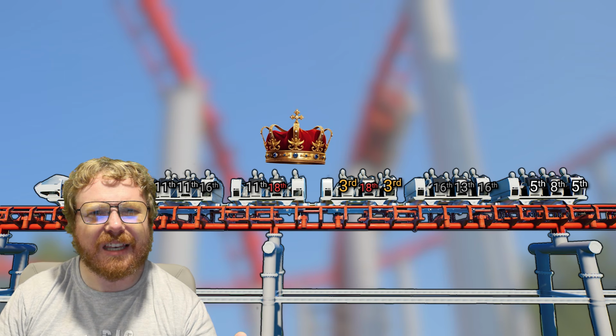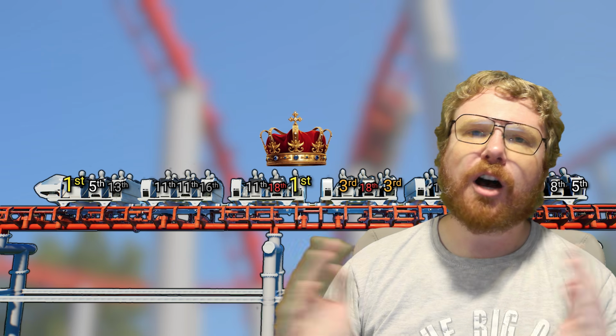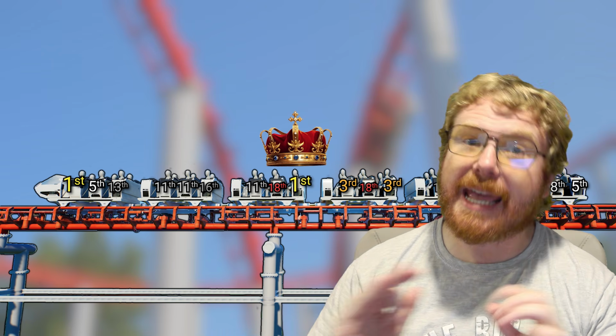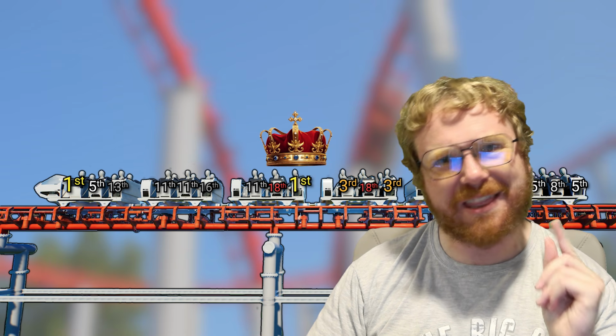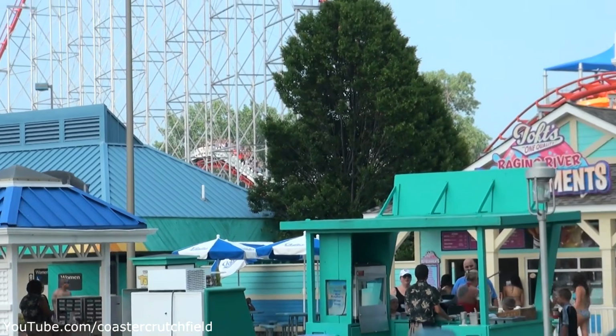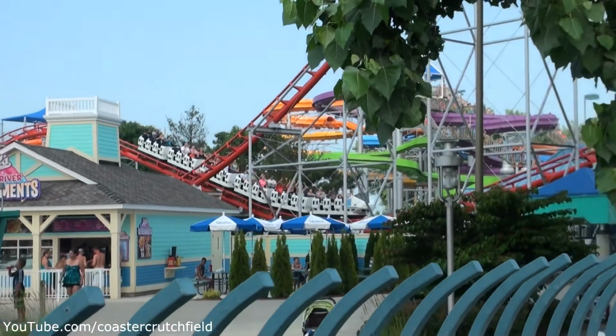Row 9? Yeah. Row 9, a row I had not given the time of day in previous visits. A row in the absolute dead middle of the train. What the fuck? Okay, I'll stop joking around for a second. I was shocked by this result at first, but after much reflection, I stand by my data.